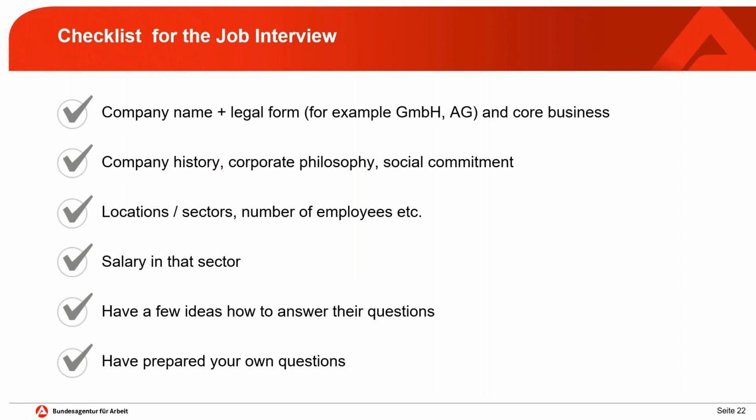So, and the last one is the checklist for the job interview. So make sure you have a company name and legal form, meaning if it's AG, GmbH, there are different forms of companies, and know about their core business. Just be informed about the general company information.